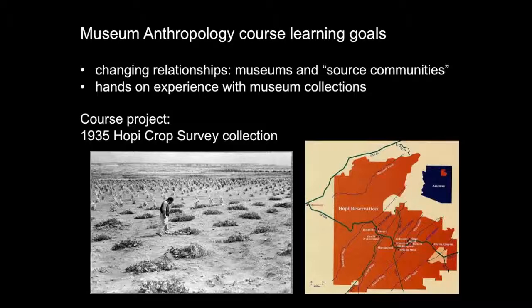So the next question is, what do you do? It's 1,800 miles away from Ann Arbor, Michigan. How do you make a connection between our students and a Native American reservation and a place?